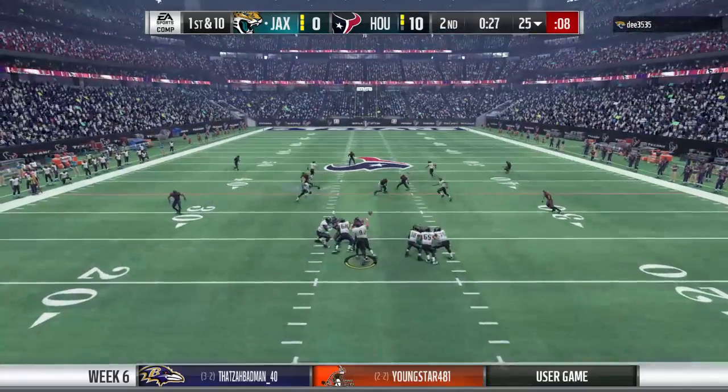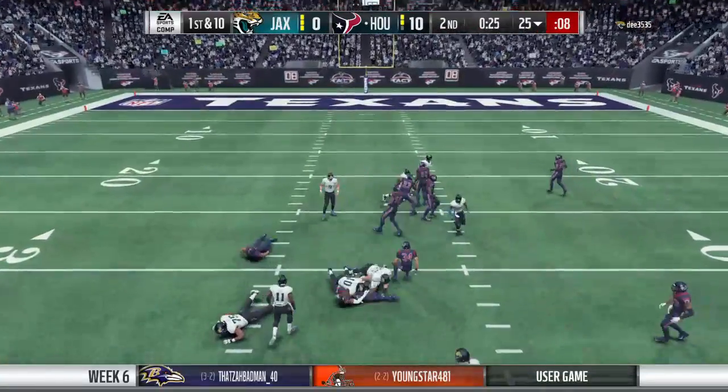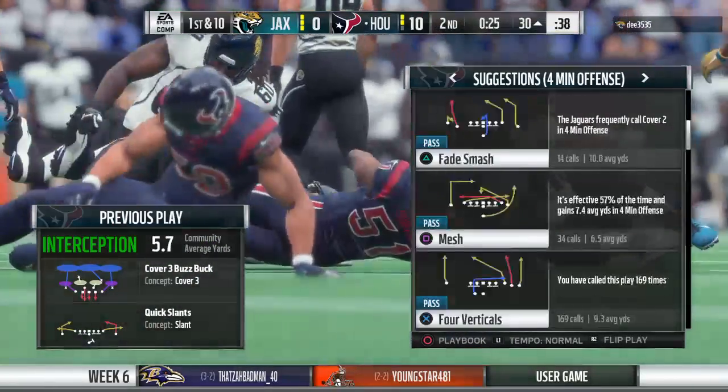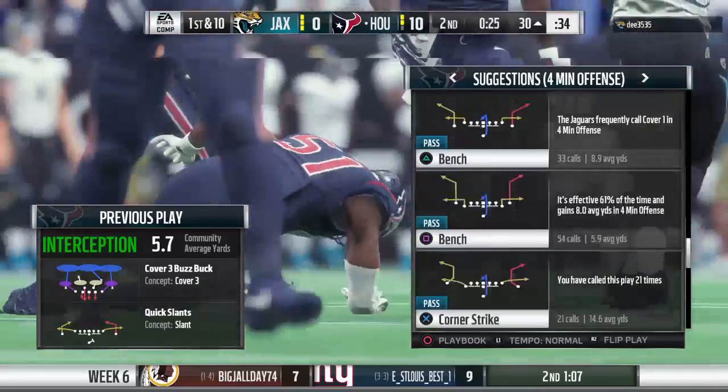Trying to shake off the interception. He'll look to throw. And his guys will take over at the 30-yard line. That's now a 2nd interception in as many weeks from his linebacker position.